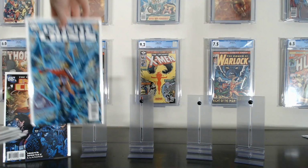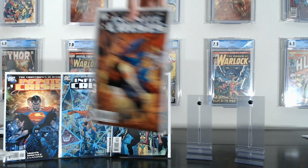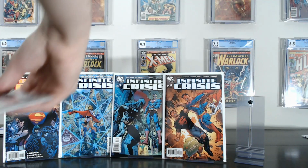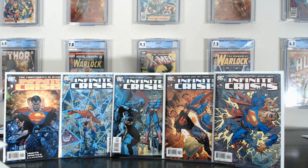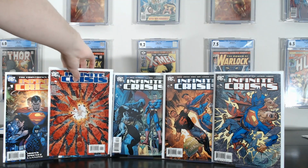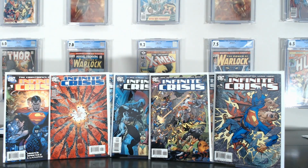So another run that I wanted to grab, and they had it, the whole thing available at my shop, at least the ones that I wanted, or actually the entire run, was Infinite Crisis. I believe that issue 5 right here, make it fit, is the first appearance of the new Blue Beetle, Jaime Reyes. And since it all came as a set, I mean, why not, right? So there's 1 through 7.